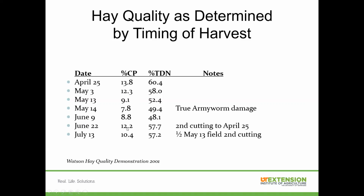If you look at June the 22nd, which is just about a week and a half later or so, he went back in after the April 25th cutting and still had pretty good quality. That tells us it's all about the stage of maturity of that grass. By going in here and getting this quality, I would dare say he probably had more yield when you added the April 25th and the June 22nd harvests together. Both of those together probably out-yielded this cutting, and certainly did by quality.